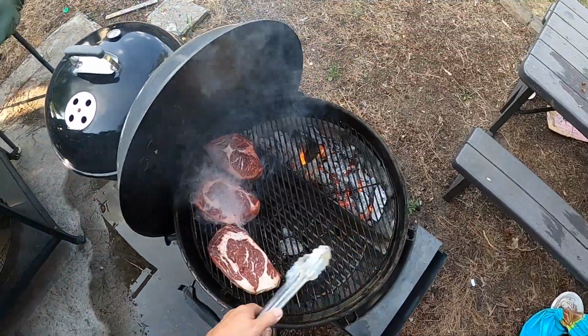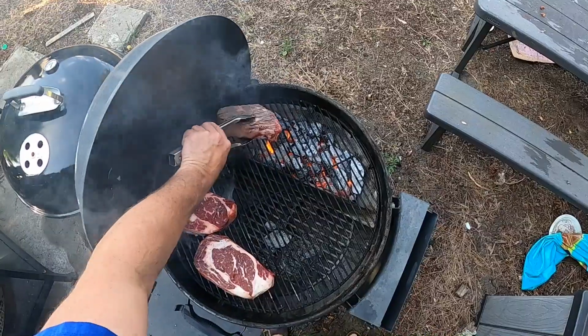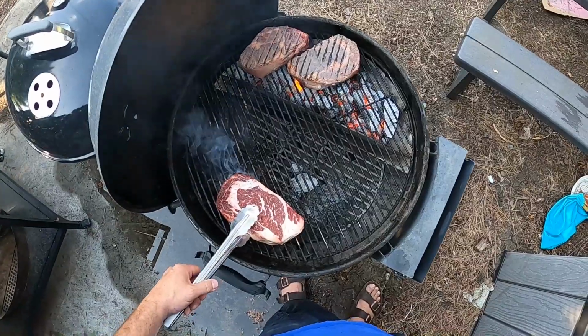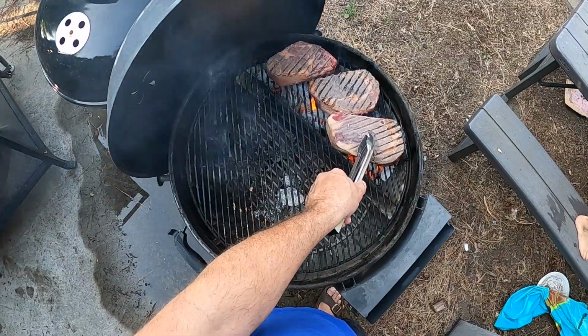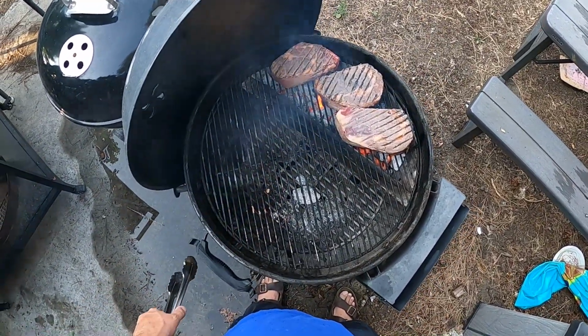But if it does start smoking up too much, we can just roll the grate, move the steaks. We'll put these all in different spots. We'll get a good sear on them. Should take a couple minutes, 2-3 minutes. This right here is not an appetizing look for a steak, as you know, but give me a couple minutes, we'll get there.